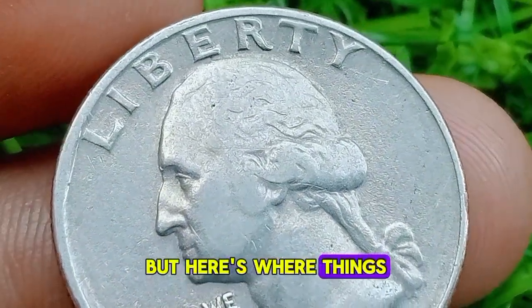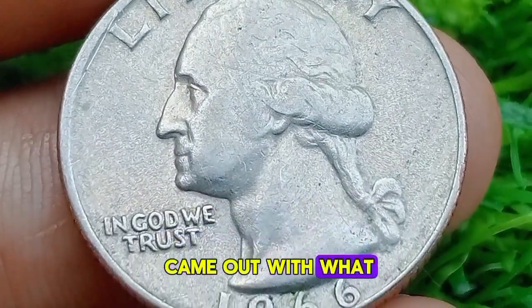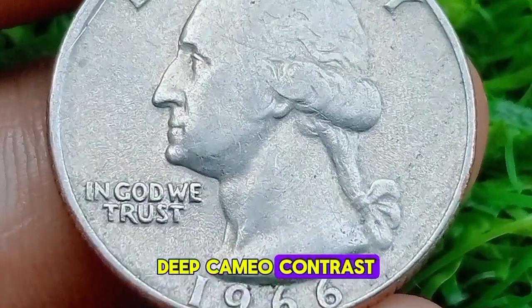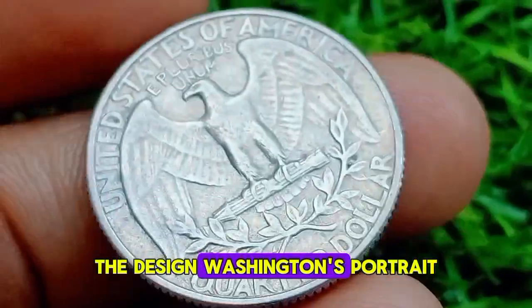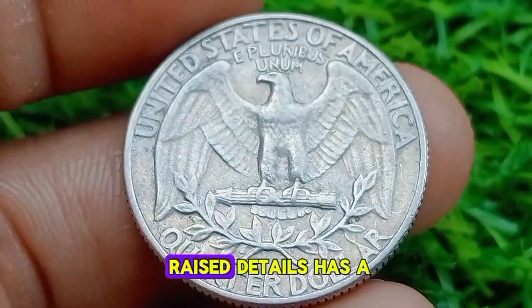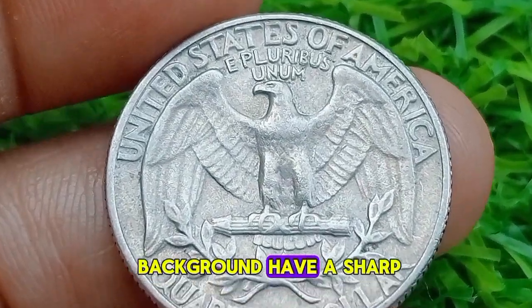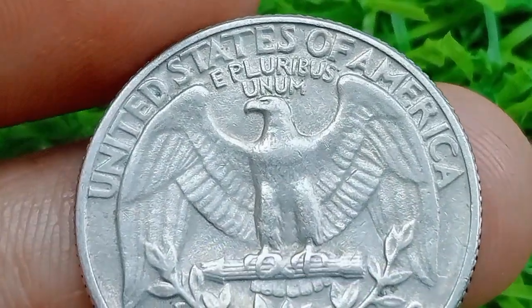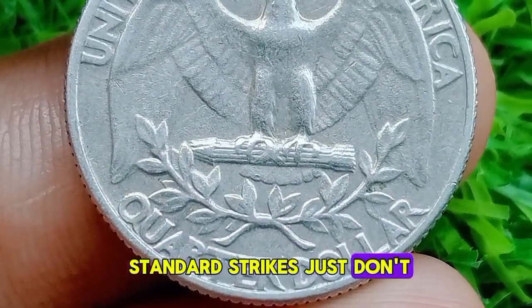But here's where things get interesting. Among these SMS coins, a very small number came out with what collectors call deep cameo contrast. These coins are stunning. The design, Washington's portrait, the lettering, and other raised details, has a frosted look, while the fields, or background, have a sharp, mirror-like finish. The contrast between the two makes these coins pop in a way that standard strikes just don't.